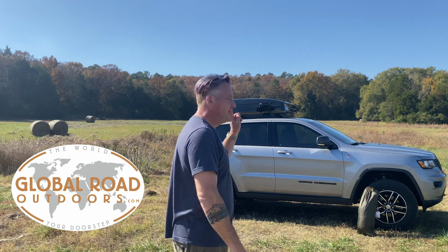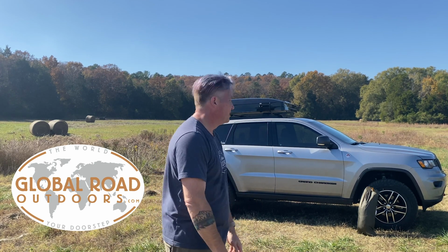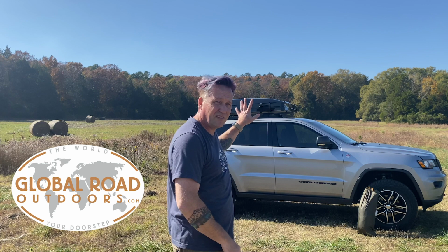GlobalRoadOutdoors.com. They've got two sizes of these. They've got a Navigator series, which is the kind that just pops straight up, and then they have a clamshell where you come in the back. So they've got five different style tents. I'm impressed, very impressed. If you're in the market for a rooftop tent, especially if it's a hard shell, check these guys out. I'm impressed.